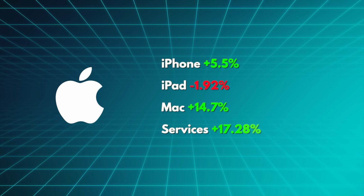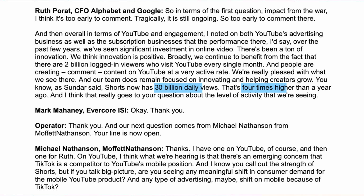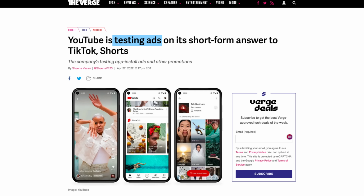Not bad. Apple had an equally impressive quarter, with pretty much everything being up except for iPads, and overall revenue climbing 9% year over year. Alphabet had a mixed quarter, with search revenue rising, but YouTube revenue falling short of projections, and while Google didn't say the word TikTok even once, it did say that its TikTok clone in YouTube Shorts is now doing 30 billion views per day, up 4x over last year, and soon it will test ads in Shorts as well. I just hope that, unlike TikTok, they actually share their ad revenue with creators.